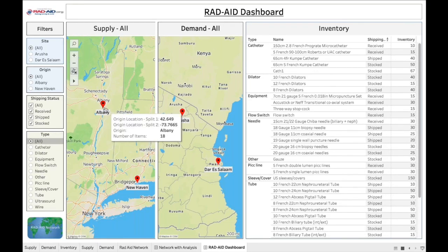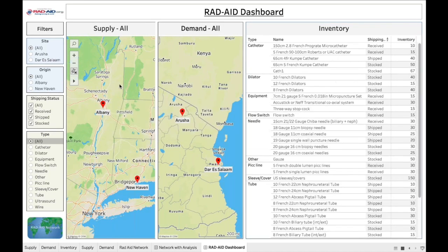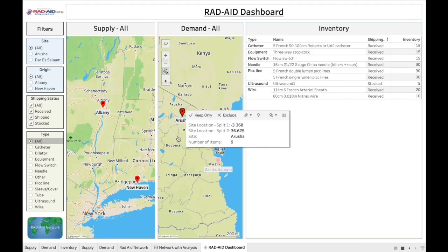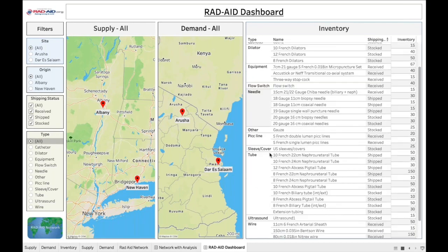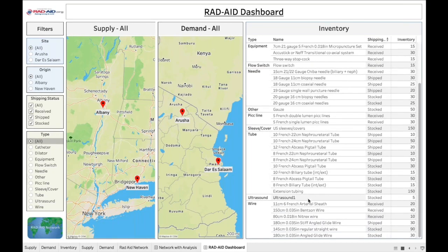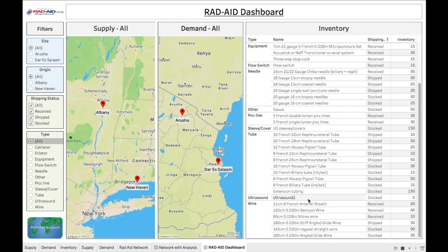The map itself is also filterable. You can see just very quickly how many items there are stocked, what are the different statuses of those items, where are those items going to? And when you look at the actual inventory, as you can see here, the ultrasound is in our database now. You can see that it's coming from Albany, going to Arusha. It's been stocked, and we now have 5 of them ready for the site.